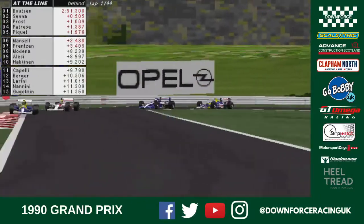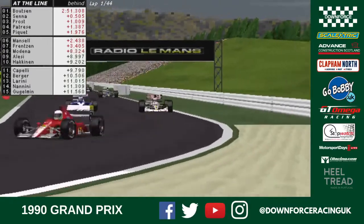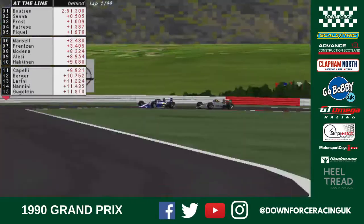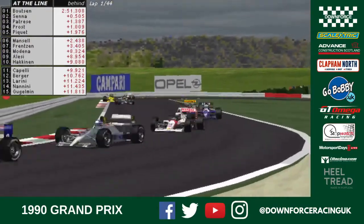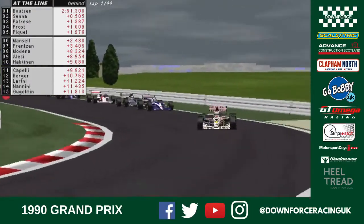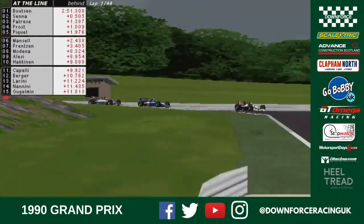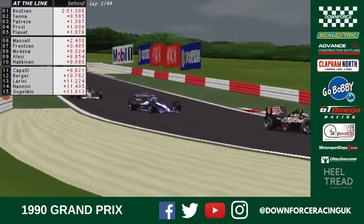So the field knits its way through Les Combes. Still very slippery and greasy. Here's Alesi. He's slipped down behind Modena now. And Hakkinen tries to get by. And Hakkinen can't get through. The Chrome Leighton House, which is going to be brought back to its original colours at Monza in Italy. So the battle here is raging as Berger can't quite find a way through. Berger's really struggling on his return to Formula 1, having had his 3-race ban from Silverstone, Hockenheim and the Hungaroring.